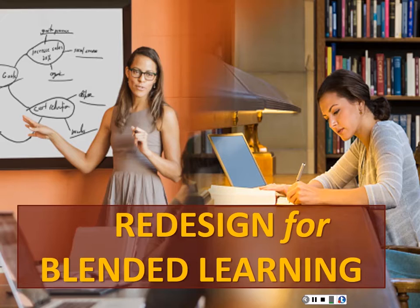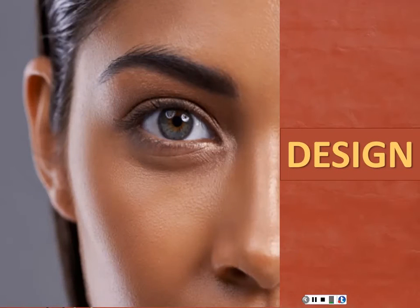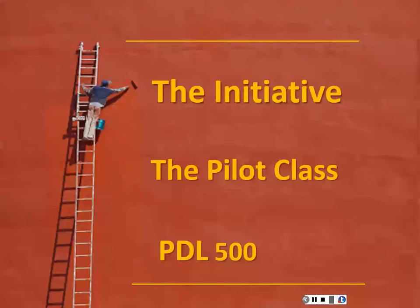Redesign for blended learning: our point of view, the way we've tried to tackle the problems, deal with the issues, and get better, is through design. If we have one message, it's how to do design. Our session is broken into three areas: the initiative, then the pilot class, and then PDL 100, which was the faculty training piece.